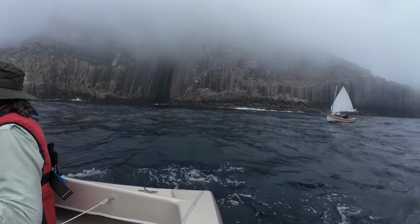We just hailed this boat down, and hopefully they got some photos of us with the Cape in the background. These cliffs are about 200 metres high. They get even more spectacular once we're around the other side. Cape Raoul.